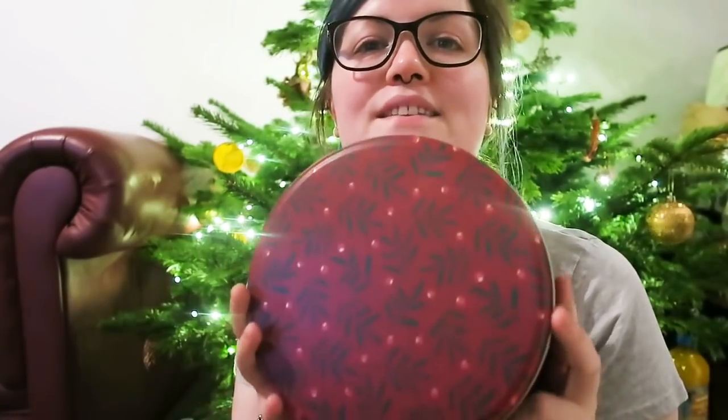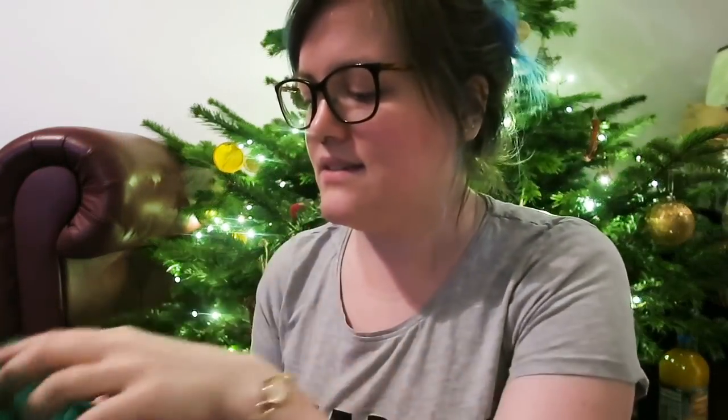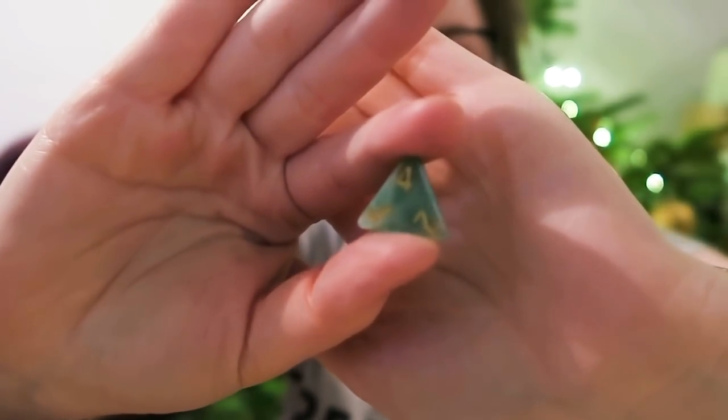I'm going to open my advent calendar. Woo! This is the one that Mario makes me every day. Bless him. What's going to be in it today? Nobody knows, except for Mario. Ooh, ooh! I got a dice, a D4. That will match my... because I don't have any dice for my druid, which I currently play. But yeah, now I've started to.